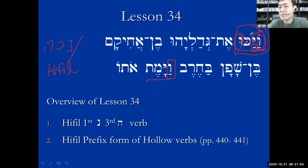In this case, it's not really a double weak verb, but it's kind of a double weak verb. So in this case, you need to think about two possibilities. But your vocabulary is important. As I said, nakah in the Hiphil stem. That word is normally used in the Hiphil stem, like dabar in the Piel stem. So in this case, this one is the Hiphil. And then what about the form?